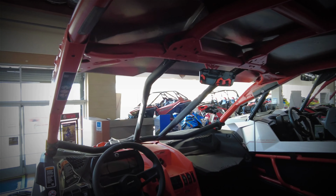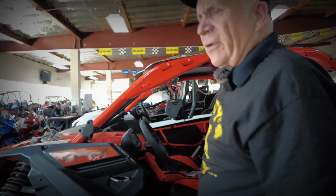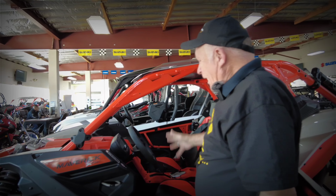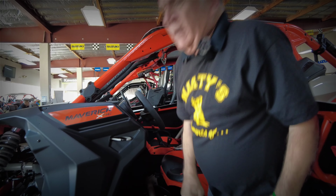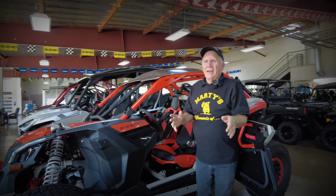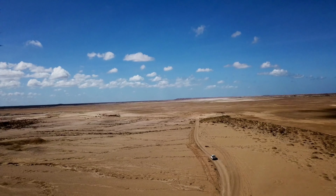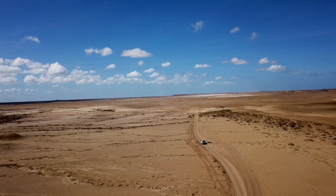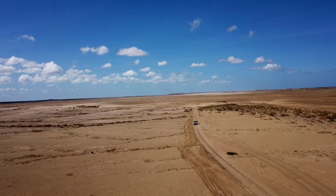Look at the chairs. Look at your straps to hold you in. You can tip this thing over and not get hurt. You have all kinds of technology. Look at that reinforced framing you have here. Great product, great fun. And it's affordable. All these kids are out there nowadays buying these $100,000 trucks and all that to do something. This will do better and have a lot more fun in the dirt.